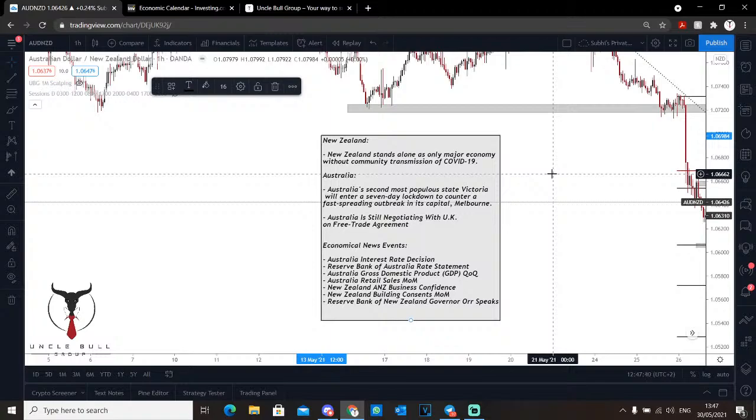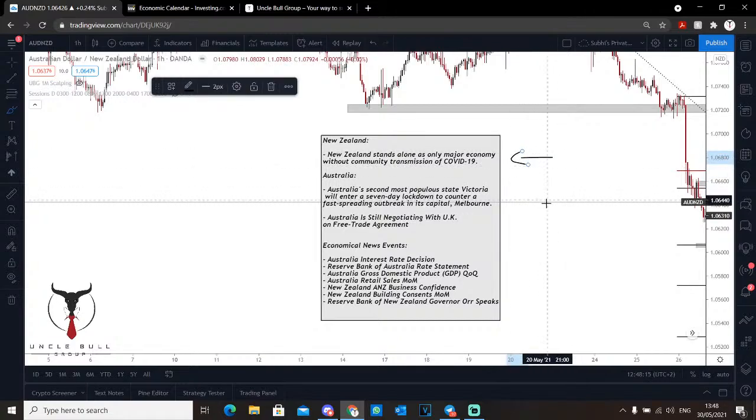So, Australia most recently, I think it was on Thursday, they have had some new COVID cases, and they are going into an emergency 7-day lockdown, right? So that means stores will be closed, everybody will be at home, money is not being spent. Thus, we expect a weaker Australian dollar throughout the week. So, if we expect a weaker Australian dollar throughout the week, and we expect a strong New Zealand dollar throughout the week, then we officially have the strong versus weak scenario, right?